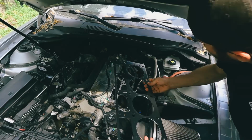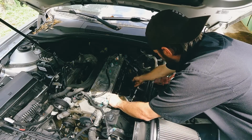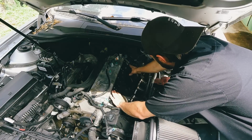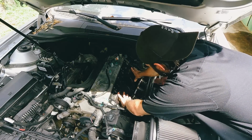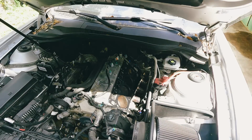All right, let's get these head gaskets on here. Alright.